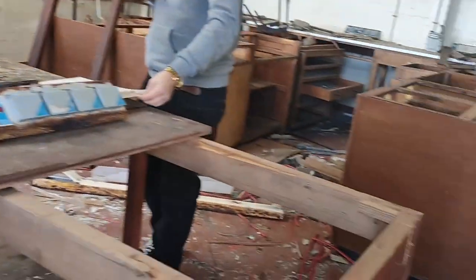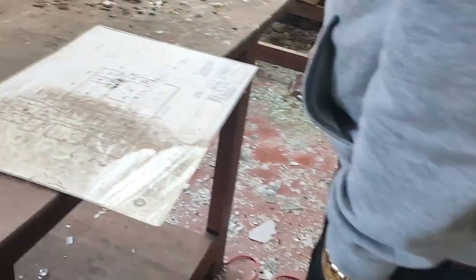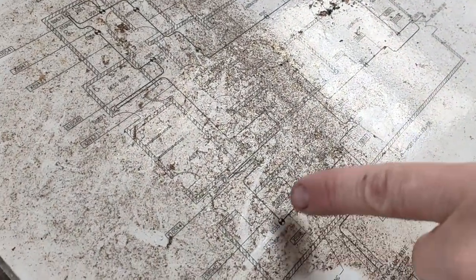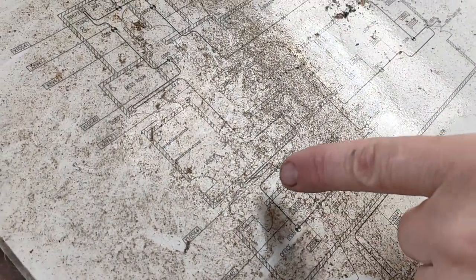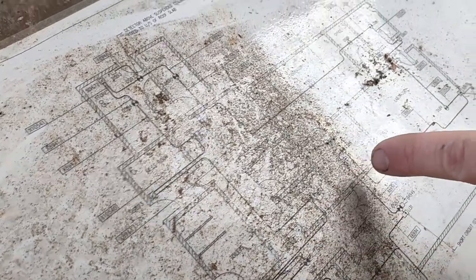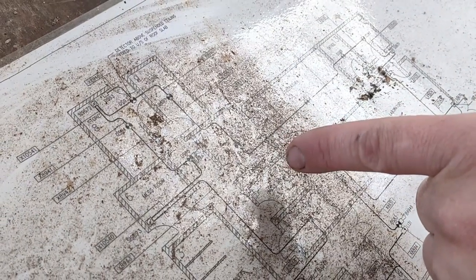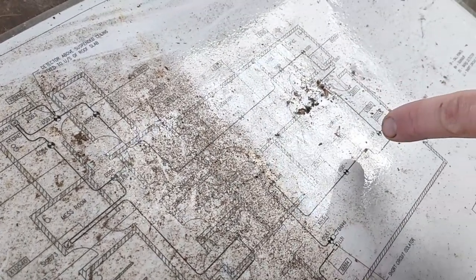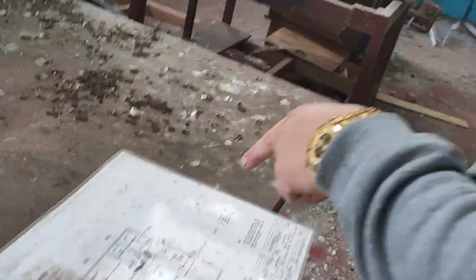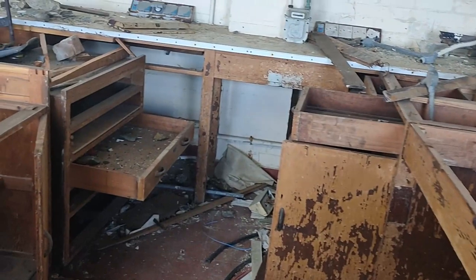I found the actual floor plan. Really? I don't know if it's a floor plan for the site. Yeah, because we've walked in here, offices. Toilets have gone. Switch room, lab room, there's a laboratory there. Office, laboratory. Oh, is that just here? I think that's just here by the looks of it. It's the plan for this building.